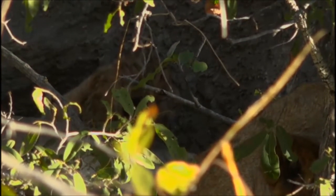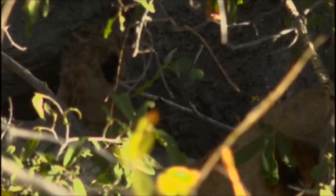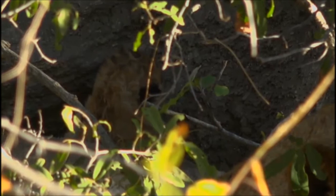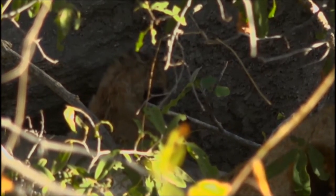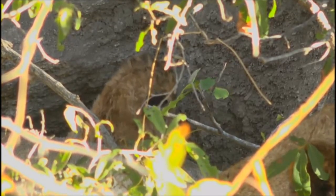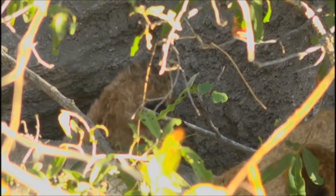Sorry, I'm going to try and be manly about this. This is wonderful. Look how little. Its little ears don't even stand up yet. I'm just going to call this in. Everyone, we're not going to be here for long. It will only be a one-vehicle sighting, but there is a tiny little lion cub.